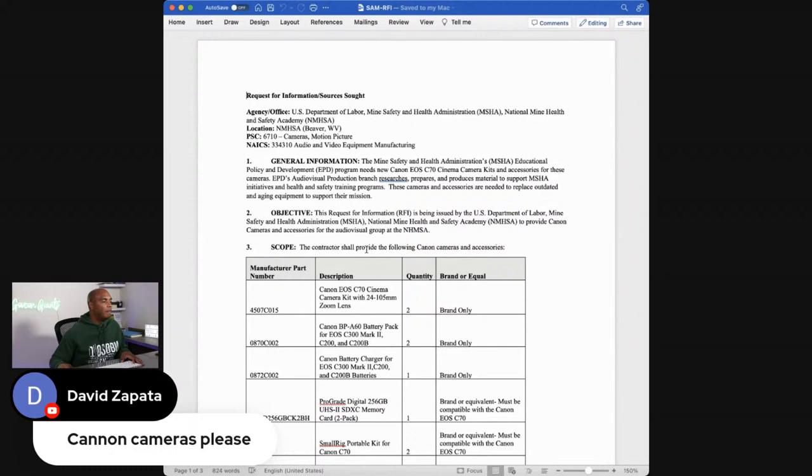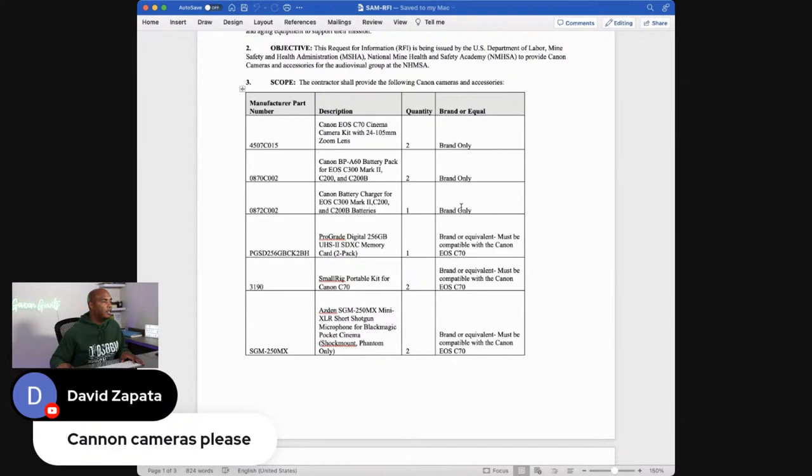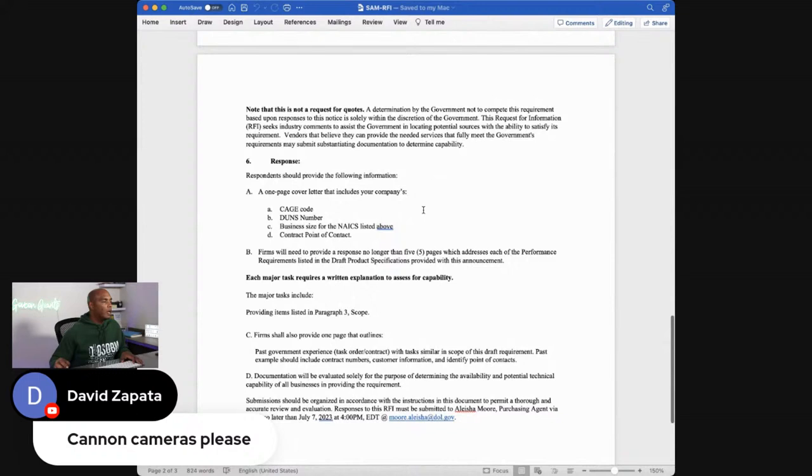All right, so this is the Canon cameras that we pulled up. R5. This is Department of Labor, Mine Safety and Health Administration. That's why I said the Academy. They're looking for, okay, the description: two Canon cameras, a battery charger, one probe, and a rig. They want all this stuff. All right? And so David, since you said you're one of our students, this is what they're asking for.